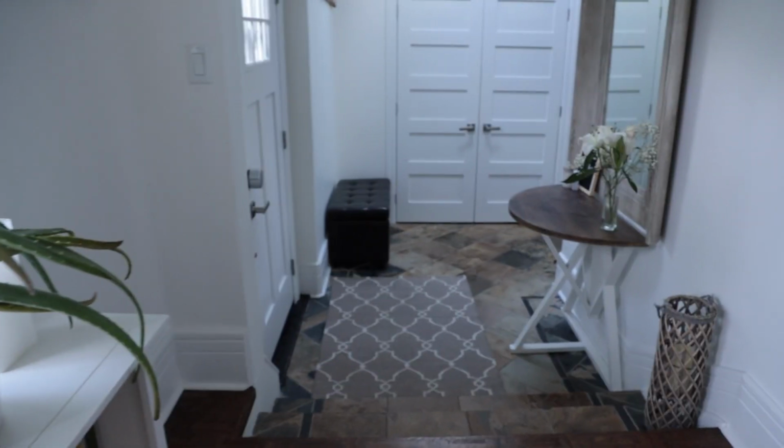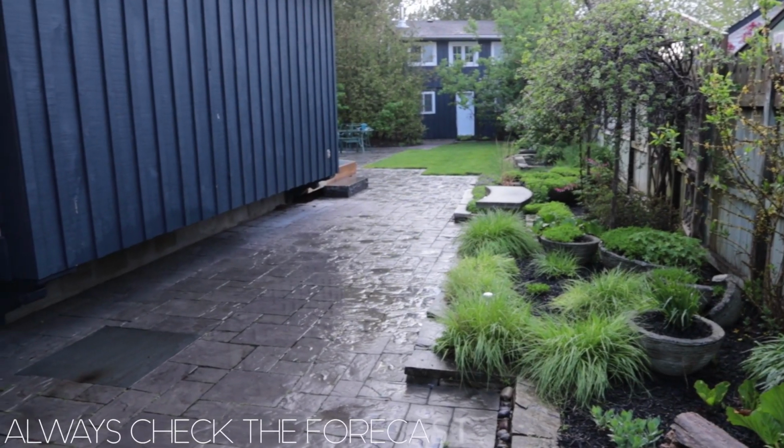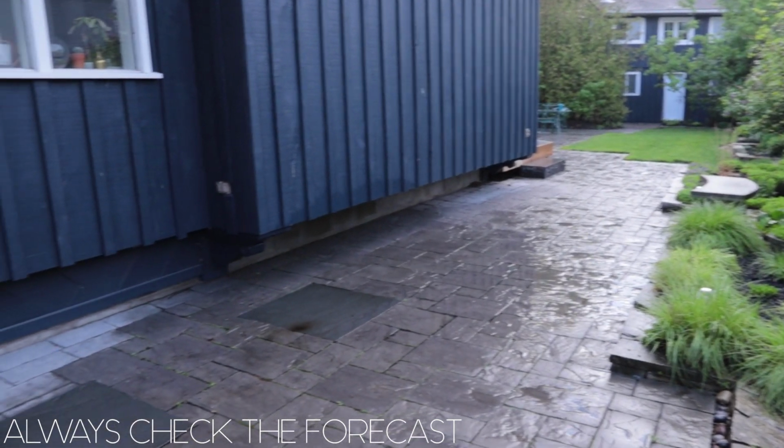And finally, just check the forecast. If it's the only nice day is Friday night, then obviously don't clean on Friday night. Switch it to Saturday morning or whenever it's the yuckiest during the weekend.